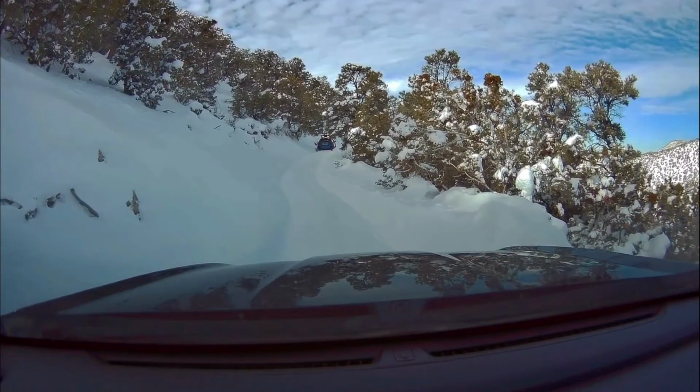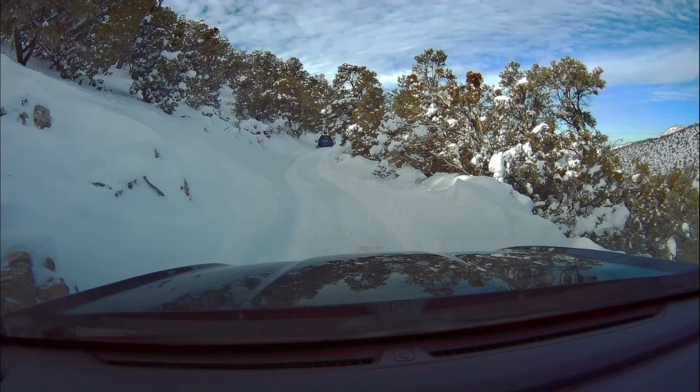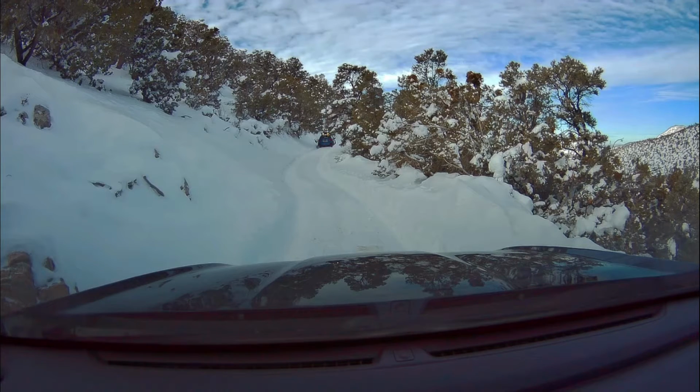Wait a minute, it's starting to get pretty thick. Should we turn around? No, let me go look a little bit. Yeah, I think we might not want to go this way. Well, we said that if this got too sketchy, we would call it. So, I've had a great time. I'm glad I got out. If you want to turn around, I'm good. Yeah, I think that'd be the wiser choice just because I'm worried about high centering.